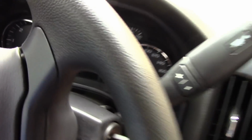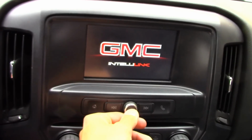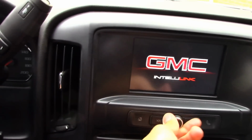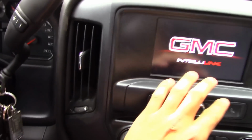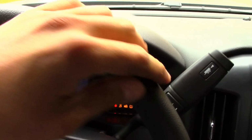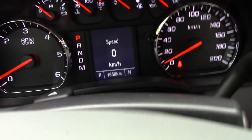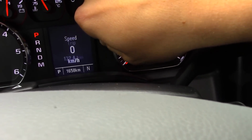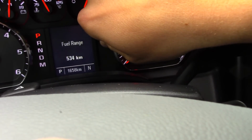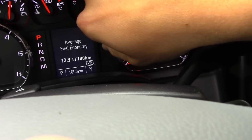Oh yeah, so the info. Let's just turn this off real quick. Oh, I guess I've got to have that turned on. So when you go through the info, maybe the vehicle has to be on. Okay. I didn't do this in my last video, but you have the speed, your trip, fuel range. I'm averaging 13.9 city highway.